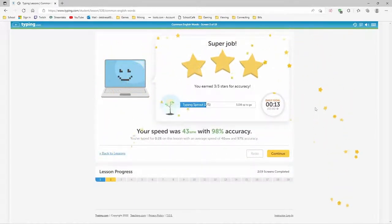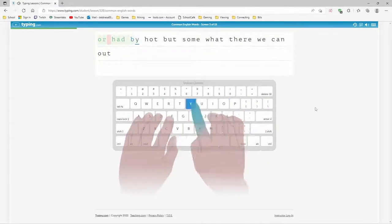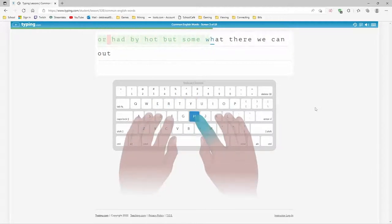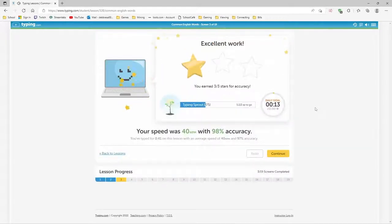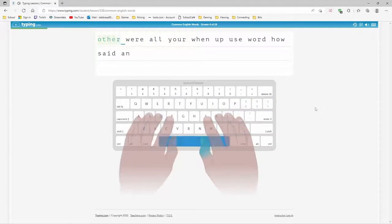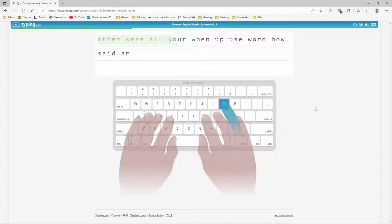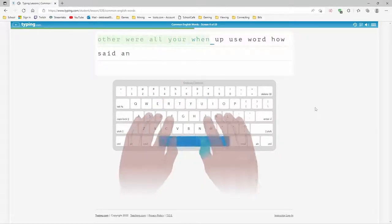Yay! I feel like more flow with actual words. I say that. I definitely feel like my fingers remember when I get the words, instead of, you know, I almost use my left hand for the Y.